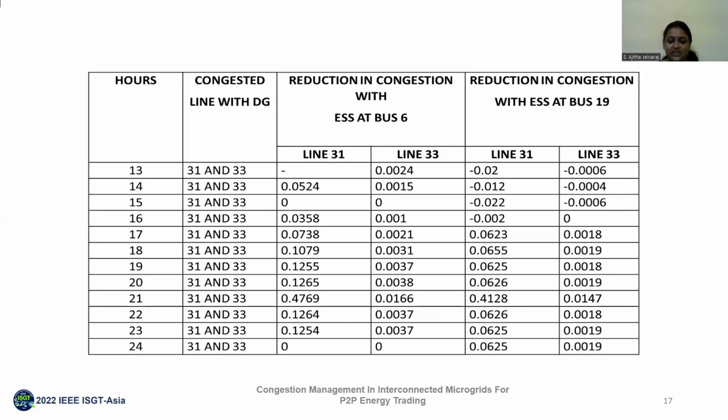If the congestion has increased in some hours during charging of the ESS, it is shown, like from the 13th to 16th hour, as a negative value. And if 0 is given, as at the 15th and 24th hour, we can see there is no improvement in the congestion. If nothing is given in the column, it means the congestion is totally eliminated during that hour.